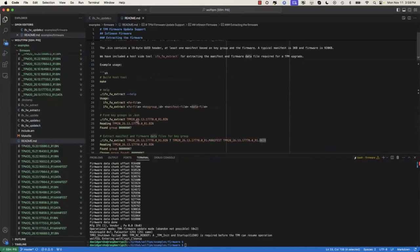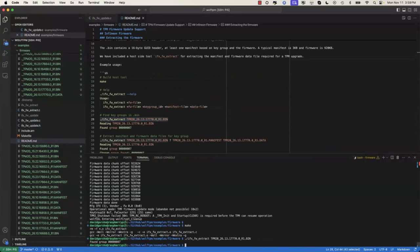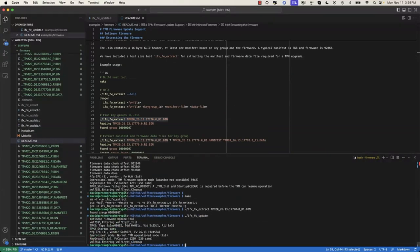The first thing is extracting the firmware from the bin file. If you make in here, it'll generate a host tool for extracting. When you run the file through, it'll actually tell you the group. Now, when you actually run the update command on the TPM, it'll tell you information about the TPM. You can see this is an SLB9673 and it's key group 7. These key groups have to match. If they don't, the manifest will fail.